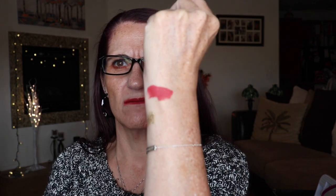And then on my lips and my glasses, I have this Folly Fire in the shade Sunset Boulevard. And then I topped it with this Jordana, what is this called? Galaxy. I think these are called the Galaxy Gloss. Cosmic Glow Gloss, in the shade 01. Boy, even with glasses I can't read their writing. It's the shade 01, so whatever one that is.